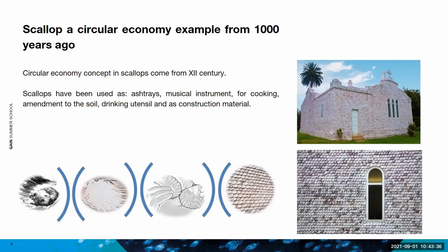In fact, in the Códice Calixtino, related with Santiago's Way, the Camino de Santiago, and the Pilgrims Pact, you can see examples and the name of the scallops there. And here, for instance, scallop shells have been used for several purposes of valorization under a circular economy concept.